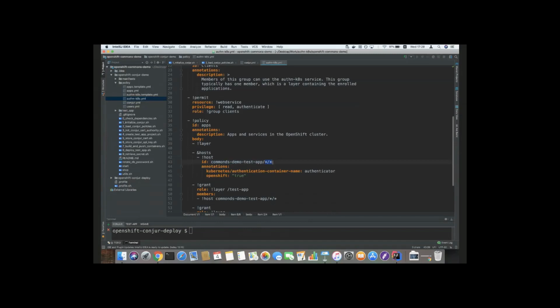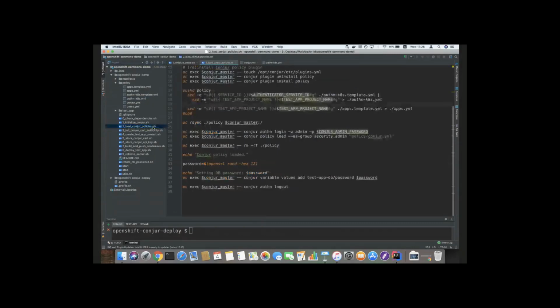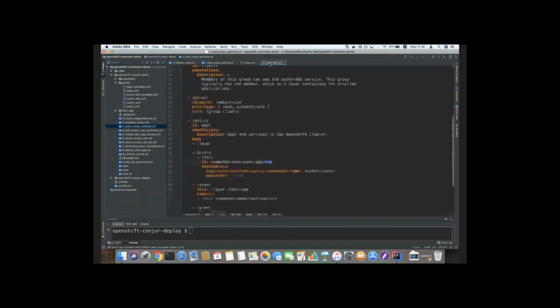So the host in this example takes the form of the namespace, or rather the project, followed by these wildcards, which essentially say that we're scoping identity to the namespace. So any application within a namespace can assume this identity, and we use the OpenShift API in order to verify that a workload or a pod is actually part of a particular namespace, right? Or a project, right?